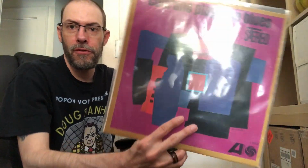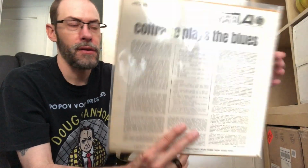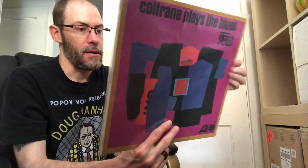Got an early stereo pressing of Coltrane Plays the Blues on Atlantic. Who else? This is McCoy Tyner, Elvin Jones on this one.